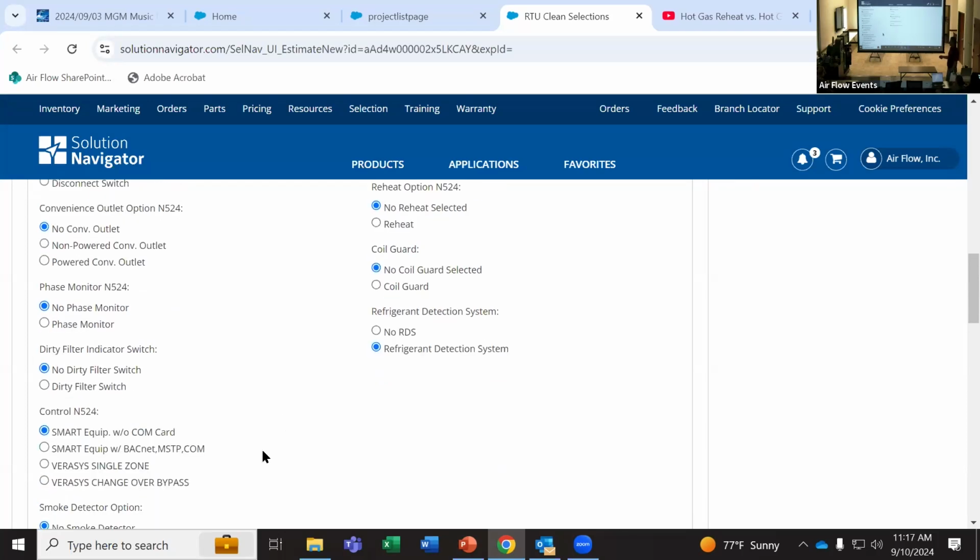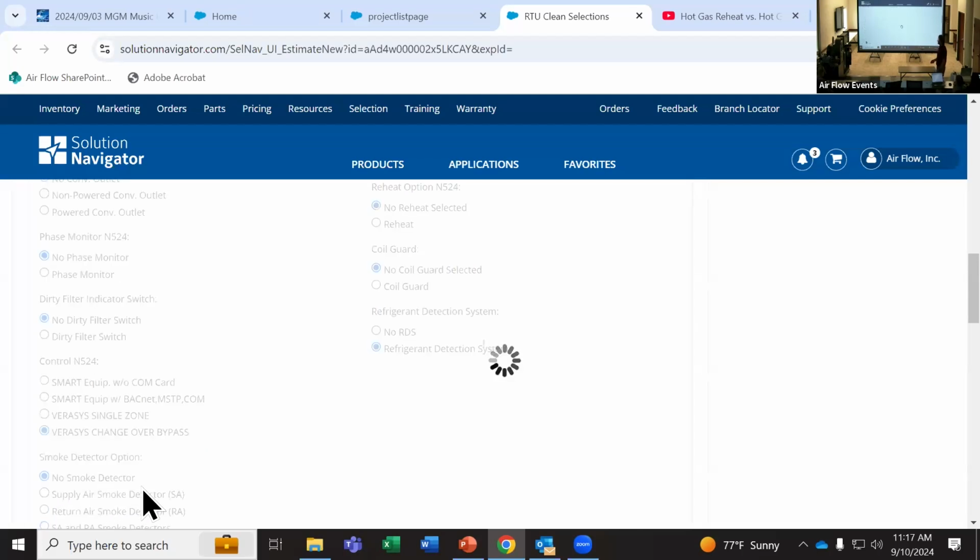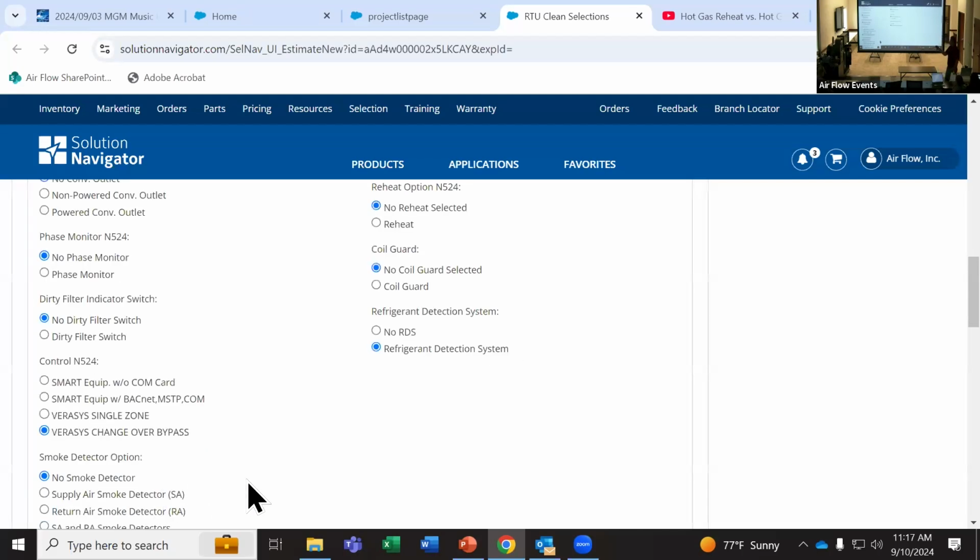Again, here, this is where we would select, if you do Verisys changeover bypass, this is going to allow us to then go in and start to select a zone damper system. So why don't we click on that just so we can go over and show you the options there, things and components that you might need for a zone system.